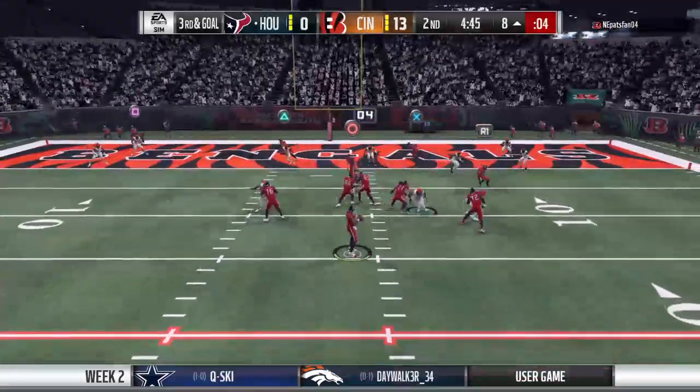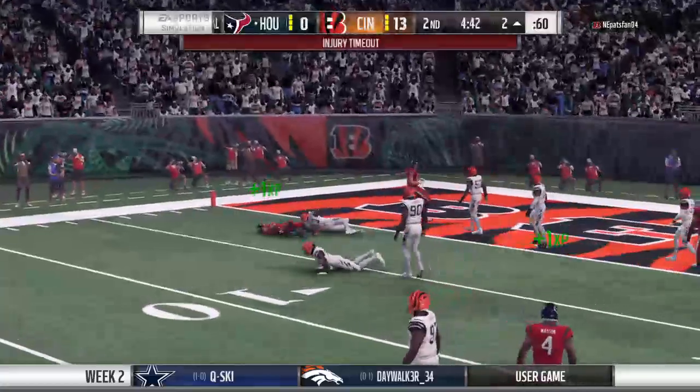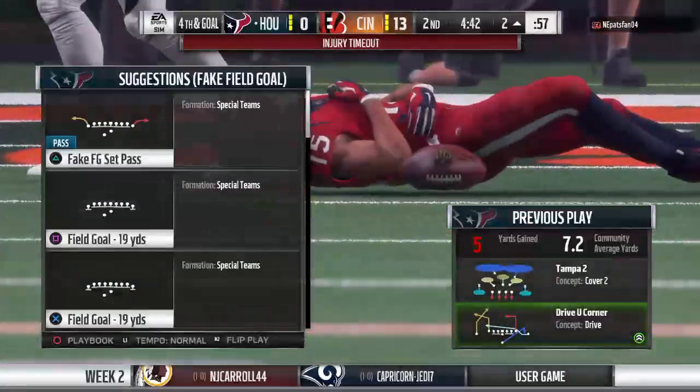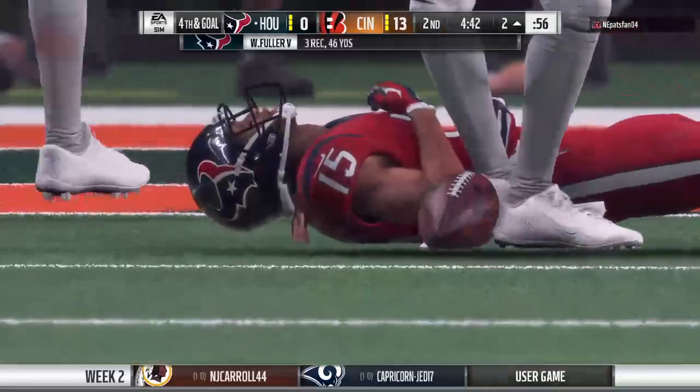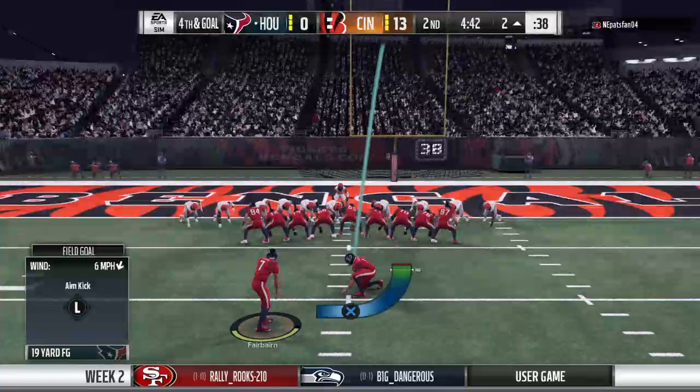Now it's Watson. His pass caught at the 4. Oh, he didn't. And he's able to get it down to the 2-yard line. Oh, my God. Insult to injury. Now Fuller's hurt. Timeout, an injured player. Well, he gets attended to. We'll step aside.